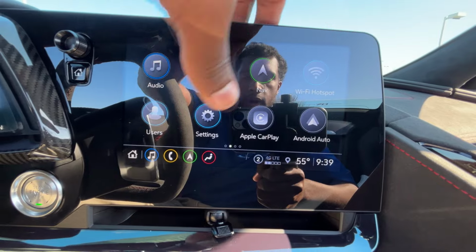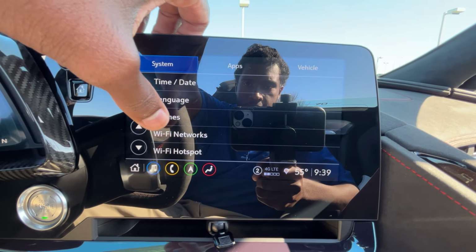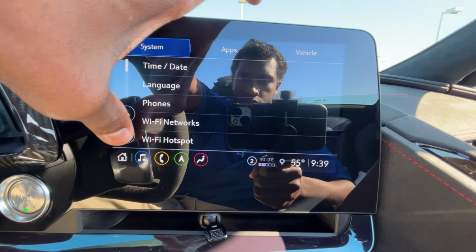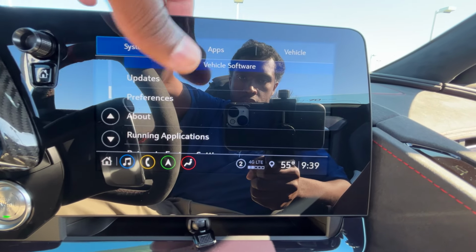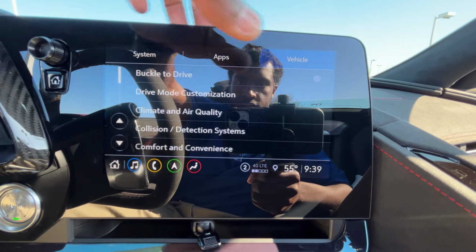And then we have a Wi-Fi hotspot. If you ever need to get in your vehicle settings, you can manage your connections for Bluetooth there where it says phones. And then over here in your apps, you can update all of that if you ever need to.